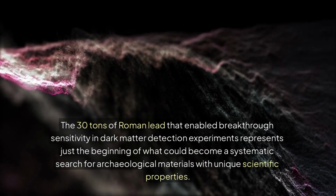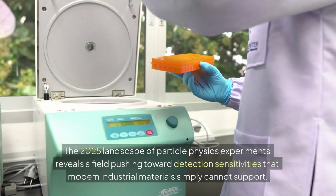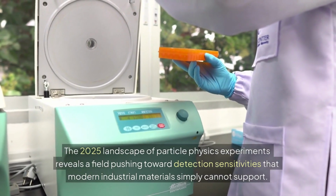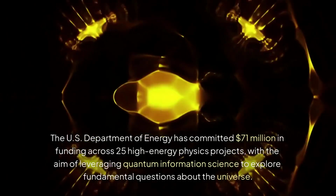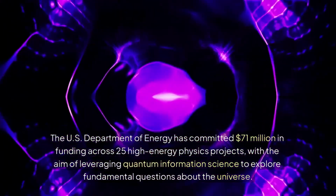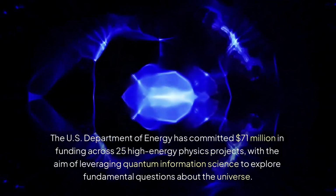The 2025 landscape of particle physics experiments reveals a field pushing toward detection sensitivities that modern industrial materials simply cannot support. The U.S. Department of Energy has committed $71 million in funding across 25 high-energy physics projects, with the aim of leveraging quantum information science to explore fundamental questions about the universe.